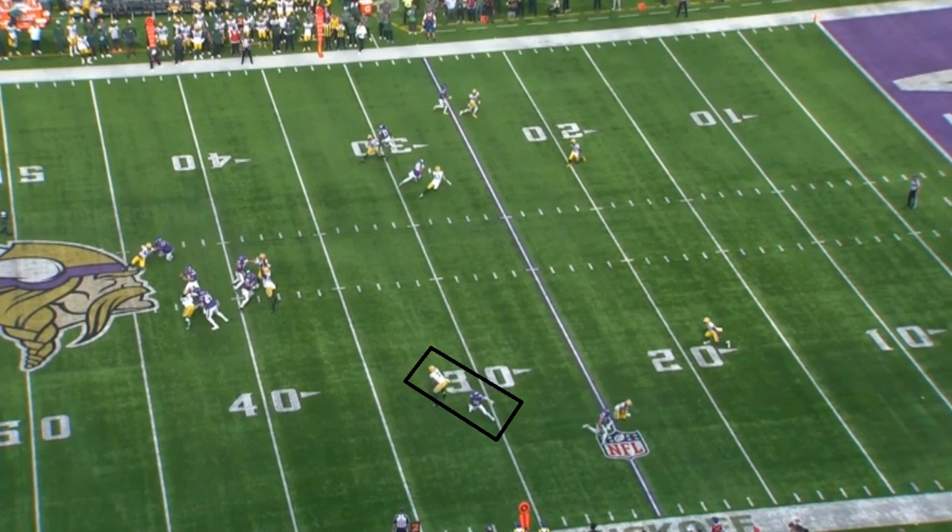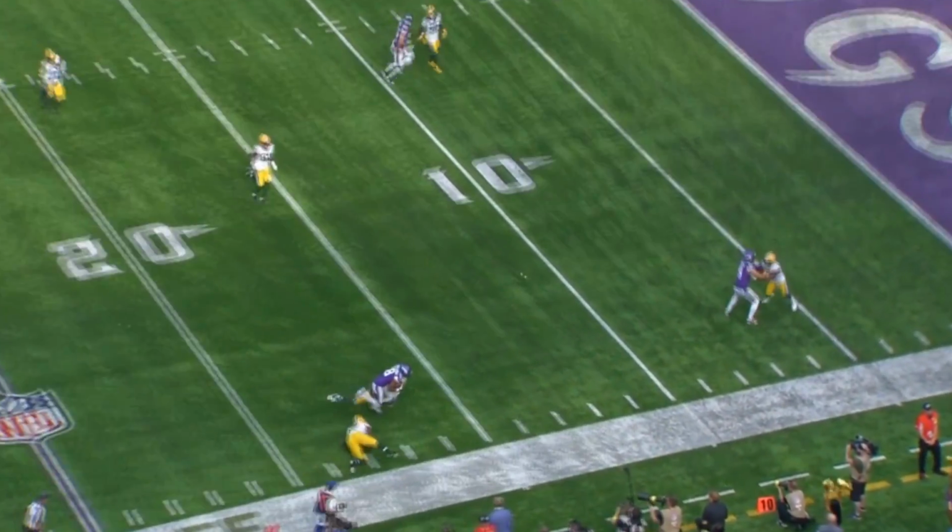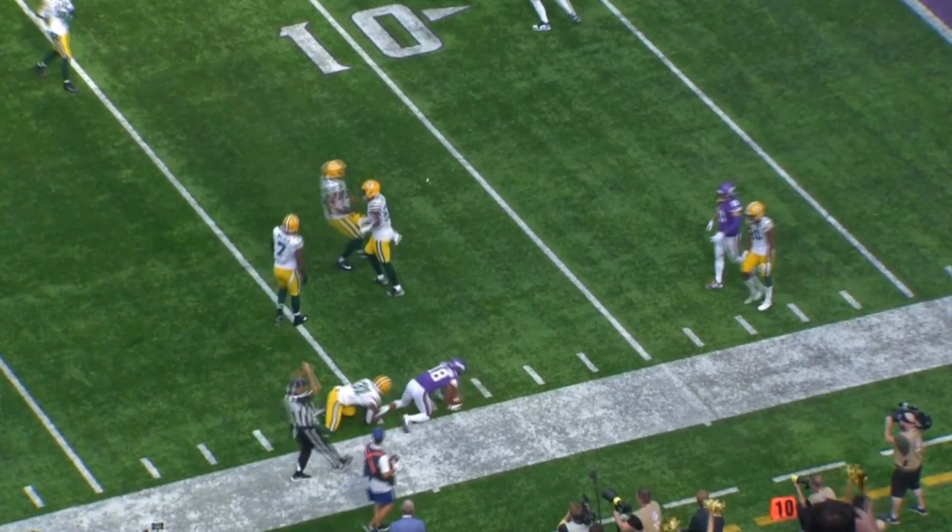But in football, you can only throw to one guy, right? You only need one guy to get open, so why not make sure that you get that one guy as open as possible? So then Kirk is going to hit Jefferson, and Jefferson does a great job after the catch of picking up as many yards as possible.